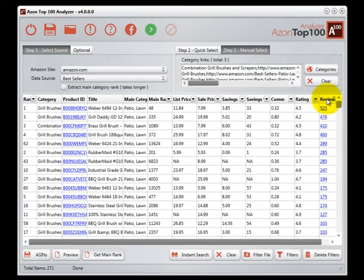And of course you can also filter by the reviews, as I mentioned before, but then you can also see the average rating and then also the sale price, so you know roughly how much they are selling for, and then you can think about later how much you're going to need to get the product for to be able to sell and compete at that price point. We're going to be talking about that in the future module though.